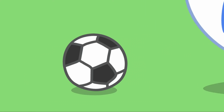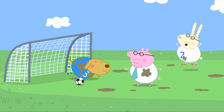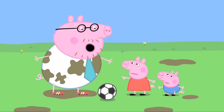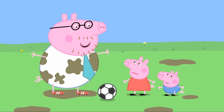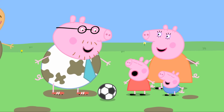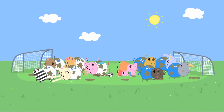Yes! Goal! Hooray! Hooray! Daddy, you've made your shirt all muddy. Of course, Peppa. Football shirts are meant to be muddy. Daddy Pig loves playing football. Everyone loves playing football, especially when it's muddy.